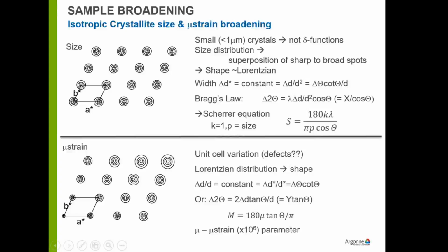But the point is that in this particular case, changing the unit cell will change the size in reciprocal space proportional to the distance from the origin in reciprocal space. So the ones close to the origin are small, and the ones farther away are large. So you get a different law for the broadening, which depends on tan theta. And if you put the units appropriately, the units come out to be so-called microstrain units, which is 10 to the minus 6 strain.